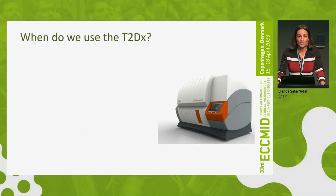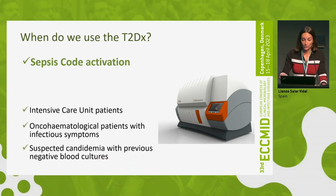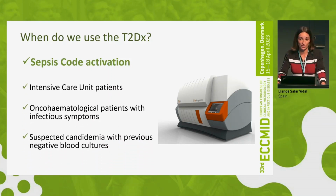In my hospital setting, we have especially used this technique when there was an activation of the sepsis code in patients at the emergency room and also in hospitalized patients. We have also used it in intensive care unit patients in septic shock and in onco-hematological patients with infectious symptoms, especially in those who were hospitalized for a long period of time with negative cultures. And it can also be useful when there is a suspicion of candidemia with previous negative blood cultures.